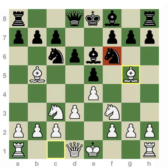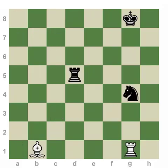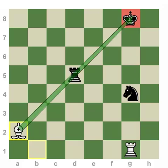So with that said, let's do a couple more examples here of pins that you should know. Quickly, still being introduced to the pin, we see two more basic examples, with the rook pinning the knight absolutely to the king, and the bishop also having the possibility of moving to a2, also pinning the rook absolutely, an absolute pin to the king.